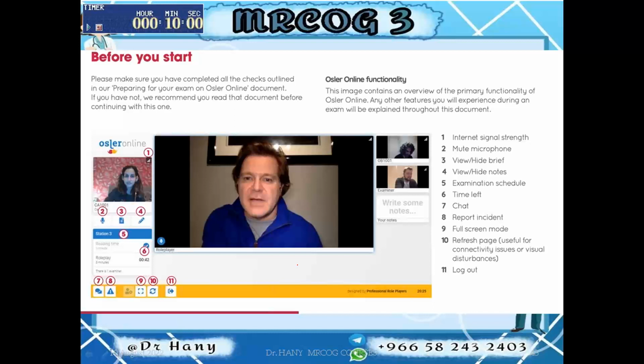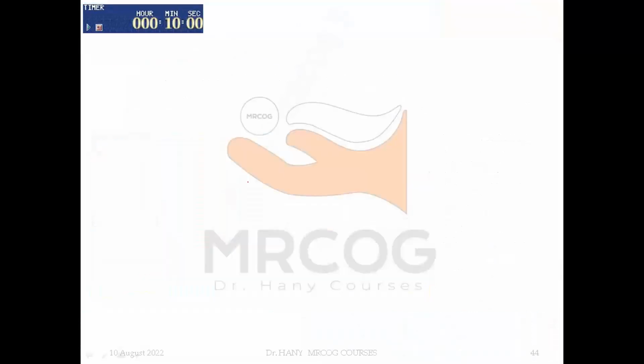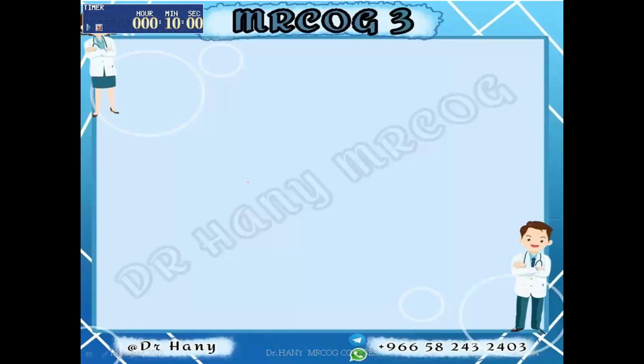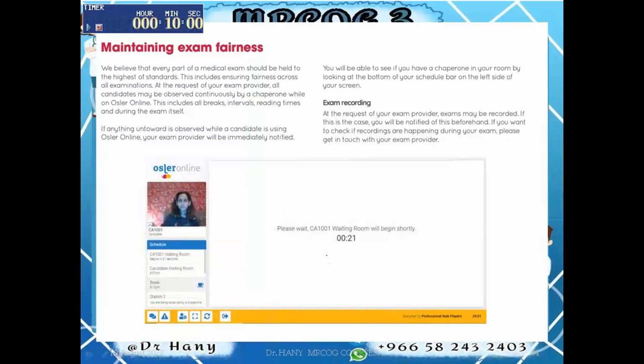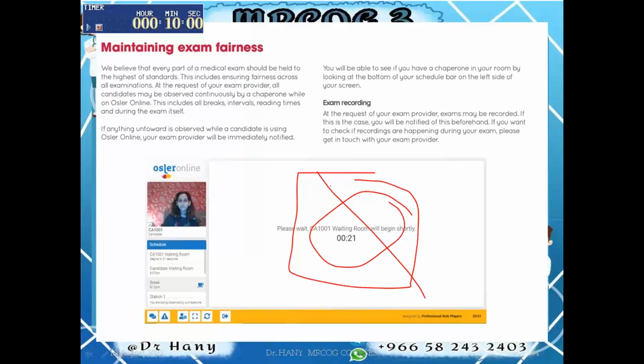And you will keep 2 minutes. The task will appear here. After the 2 minutes, the task will appear and the role player will be on the big screen. So you need to focus and concentrate on the role player. Okay? So 2 minutes will be reading the task. After that, the task will disappear and the role player will be big here and the examiner will be small. Don't focus on the examiner. Focus on the role player.